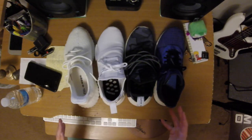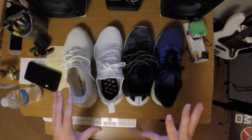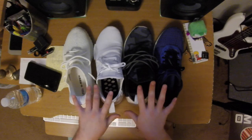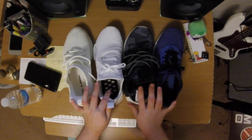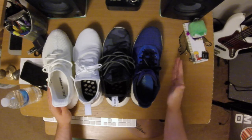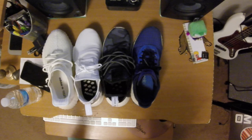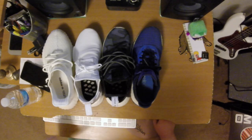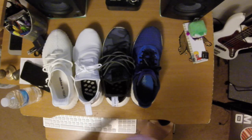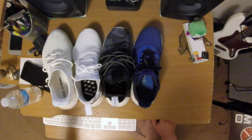So I do hope that you all enjoy this. Let me know your thoughts on this per se debate and the next, I'm gonna say, volume of this that you see will be when there is a Ultra Boost right here, and then I will have basically every type of Boost shoe. I'm not going to count the basketball or golf shoes that have Boost. I'm just checking right now to see if there's anything else.